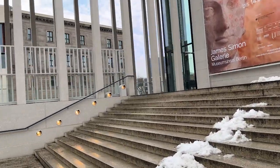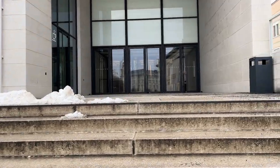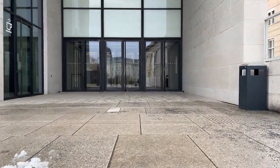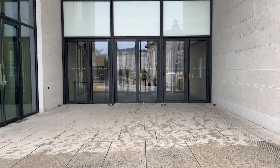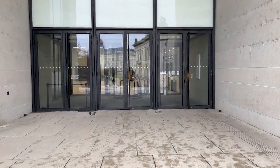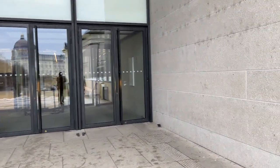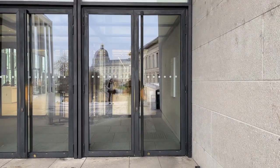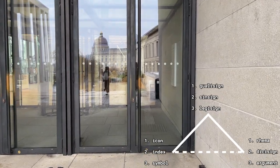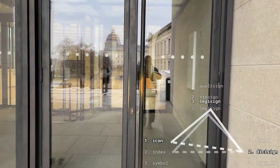The second door handle is a modern example at the James Simon Gallery. The building opened in 2019. The building is a hybrid of neoclassical and modern design. The door identifies easily with the sequence of arrival from stair to portal to gate. The triadic sign model for this door handle is dicent, iconic, legisign.